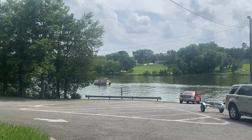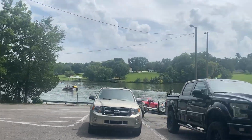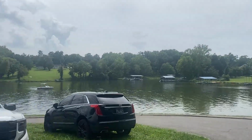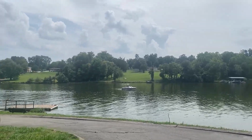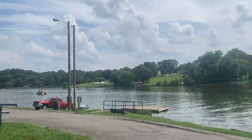Is this Start Point? I think this is Start Point. Here's some cars. So you don't have to have your own private boat dock. There are plenty of places to load in around the lake. And you can see where people tie off and have a lot of fun too. They do their own parties and tie off here. You know what's great? This is not that big.